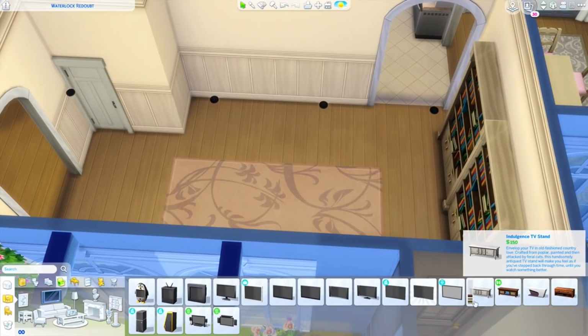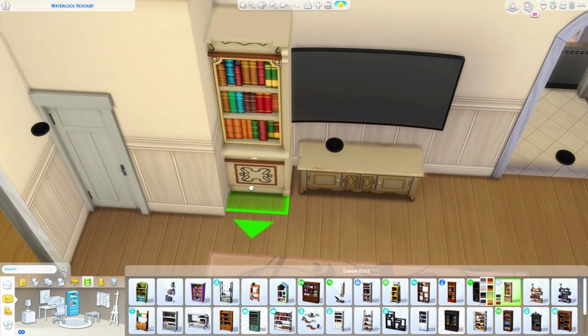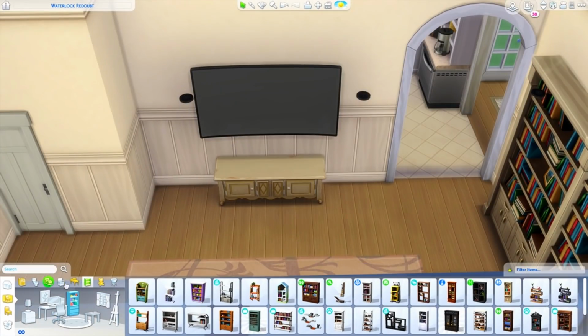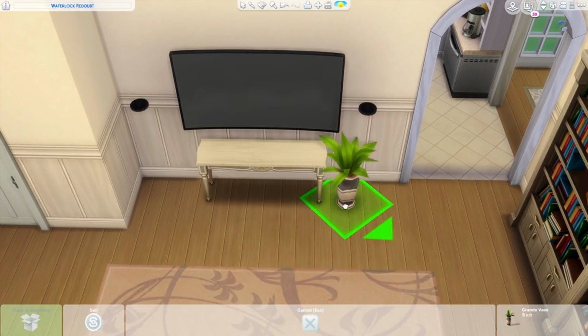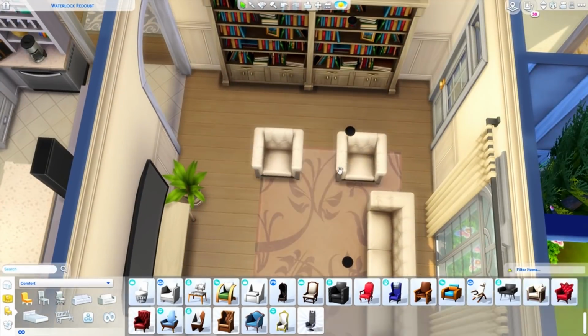But I also changed the counters in the kitchen to be white instead of gray because I thought it fit a little bit better. But here we are figuring out the living room space. I kind of wanted to use these bookcases on either end, but I thought it was a little too much in the end, and we ended up just having this side table under the TV and some plants and then a chair, and then I put 2 more of those chairs over here.